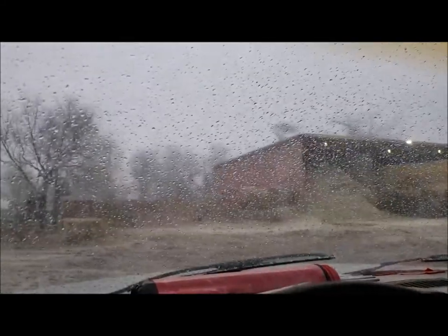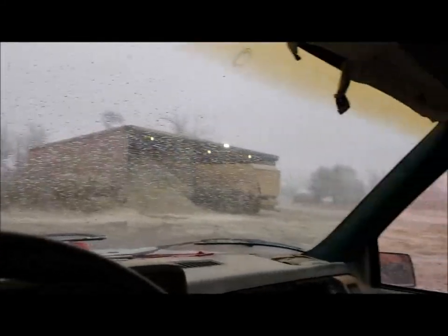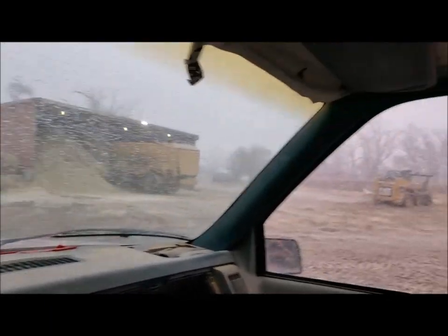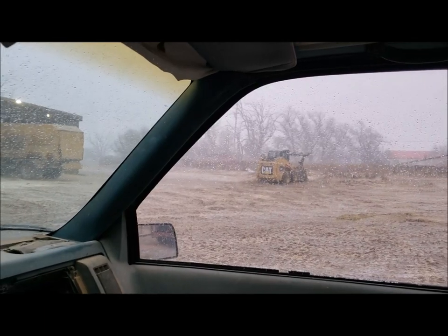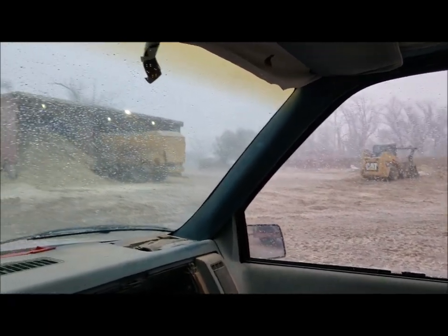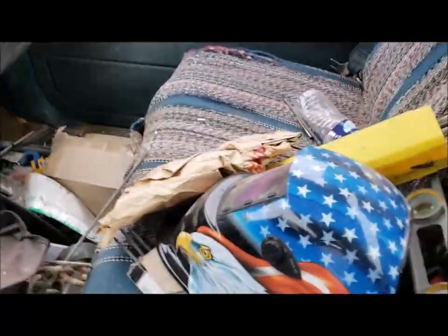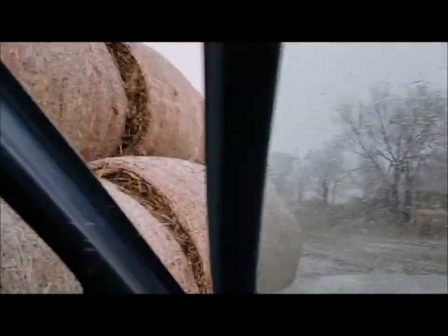Well, everybody, I don't think I can hide this now. It is snowing. Had absolutely no plans on there being any moisture today at all. I'm in my welding truck, sitting next here at the yard. There's my dog, like, would you let me in?